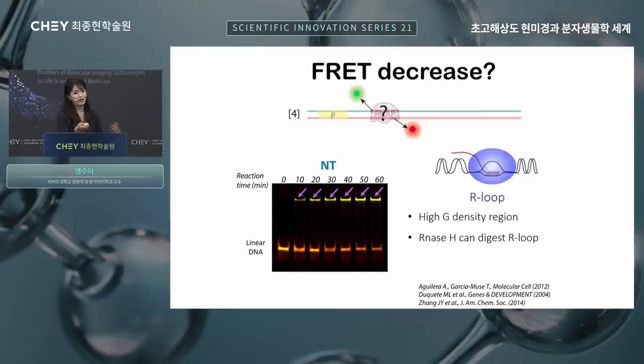And it turned out that it's highly prone to form in the G-rich regions of the DNA, which we have. So this is what turned out to be the case. There's a formation of this special structure called R-loop. So DNA topology changes as a result of transcription. To check if this is really R-loop, we use this specialized enzyme called RNase H that removes the RNA part of the R-loop.